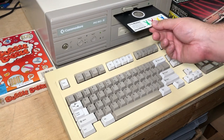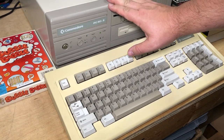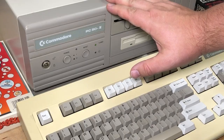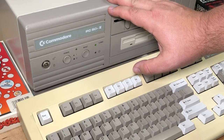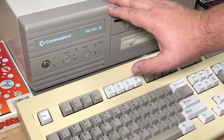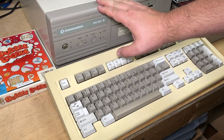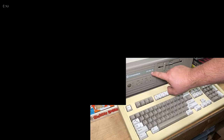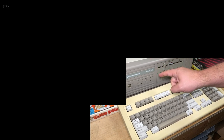All right, we'll put the floppy disk in drive A. By the way, this computer's from around 1989 or 1990. Some people think Commodore didn't get into making PC compatibles until right at the very end of their business life, around 92, 93, 94. But actually, they were making them even in the mid-80s. This is one of their later models, a 386SX, 16 megahertz. Still has the original hard drive in it, too.